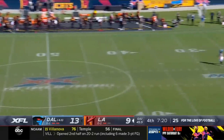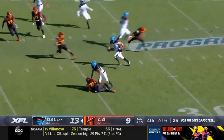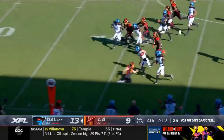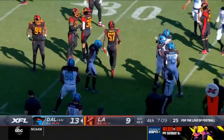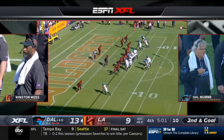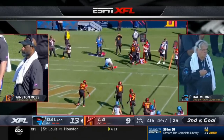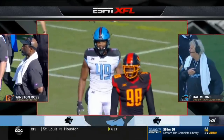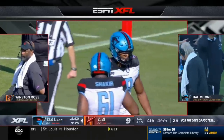Flynn Nagel from the 26. He's got a hole. Flynn Nagel to the 45 and the 50. Nagel into L.A. territory down to the 35-yard line. Landry Jones looking for Parham. He's got it, and he's got a touchdown. Dallas has found momentum, and now they've got a 10-point lead with the point after coming.